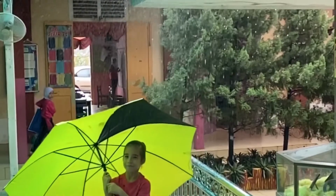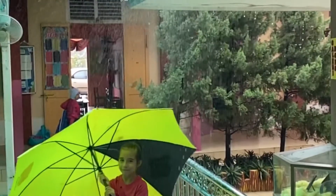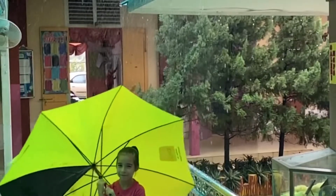What are you doing, girl? I don't know. Explain yourself. What were you doing there? I don't know. I guess you just felt like the umbrella's completely sideways. No, it is so heavy.